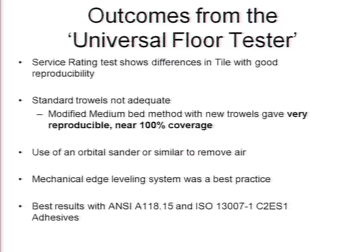We're recommending as near 100% coverage as possible. This tile being thin, it doesn't do well when it's not supported underneath, so we definitely don't want any gaps or voids. Use an orbital sander or something similar to get the air out. You have to work the air out for sure to make sure you have good contact. Again, like I was saying before, a mechanical edge leveling system.